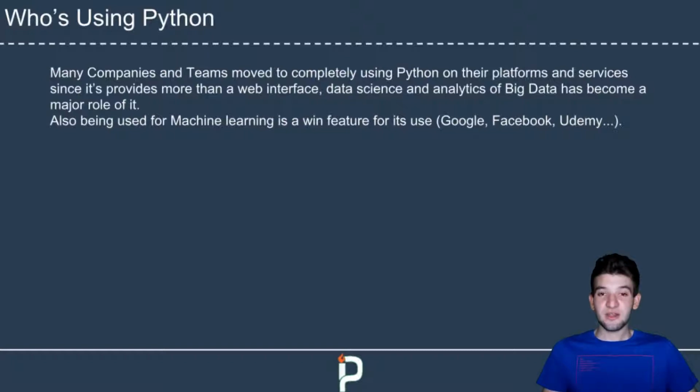Let's say they were working only on a website, but they needed some analytics. So they decided to completely move from PHP to Python for all of the general things: Python for web development, for data analysis, and different things that can be a major role of it. Also being used for machine learning is a winning feature for it.